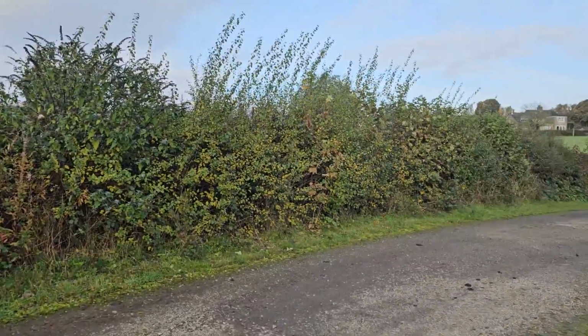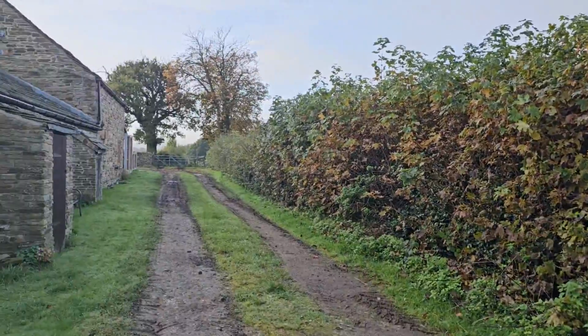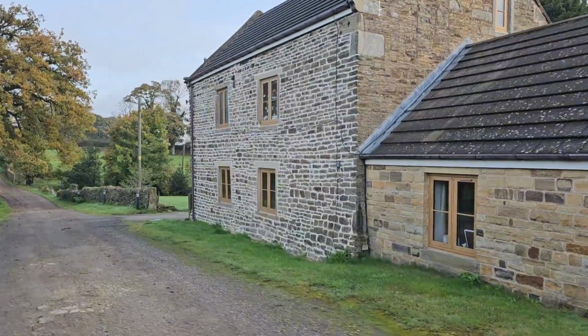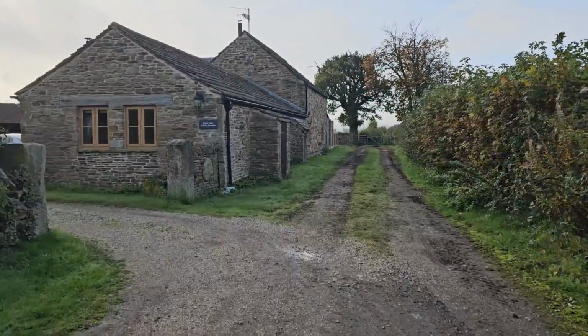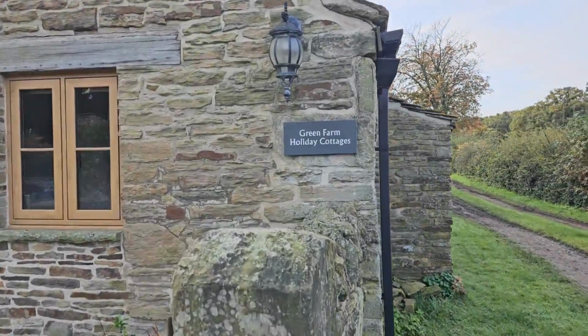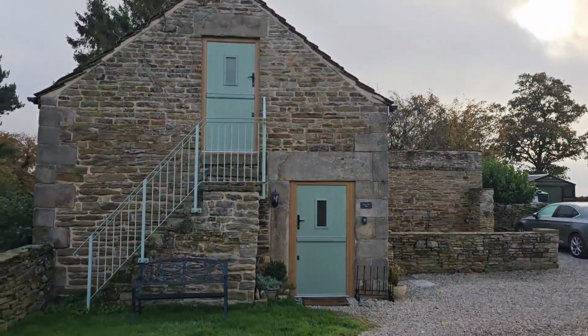Set back from neighbours and main roads, this gorgeous hidden gem is its own little paradise, but is also a stone's throw away from the nearest town. It's owned by the loveliest couple, and I've even had the privilege of house sitting for them before, and believe me, it was the best weekend of my life and made me realise that this is how I want to live in the future.